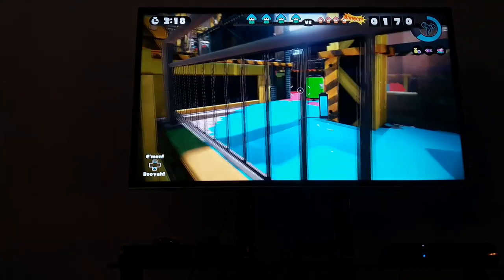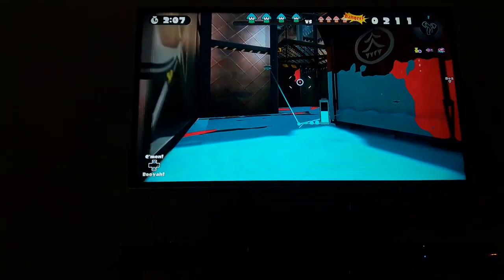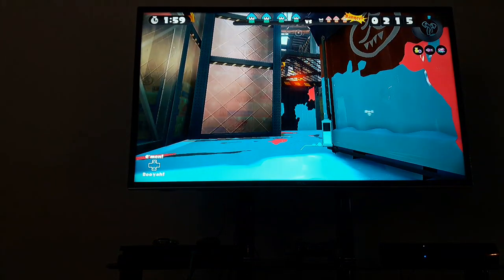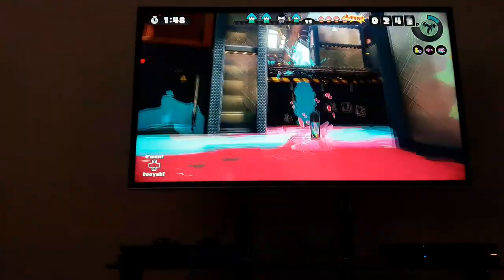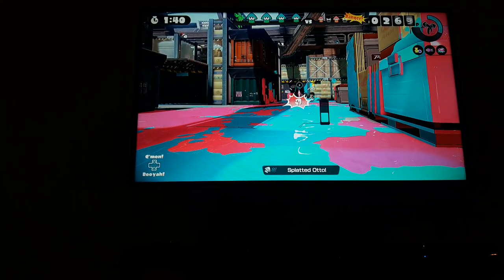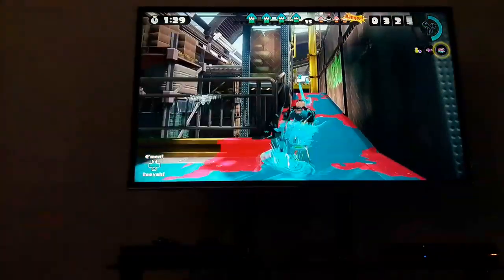Oh, I almost sniped him. There we go. See, splat bombs you gotta be smart with. I mean, splat bombs are pretty good, because unlike burst bombs, they're not used to get an easy kill. They're used to snipe opponents from a different range.